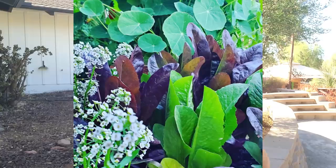Summer, not so much. Right now, there's no way I could grow lettuce with 90 degree temperatures. But in the cool season, they're right at home. Lettuce is a lot of times attacked by cutworms and aphids and flea beetles. Studies actually show that planting alyssum among your lettuces keeps aphids away. And they actually look great growing together also.